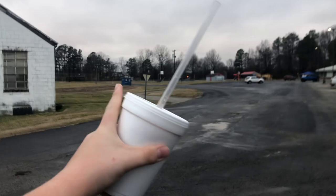I'm still drinking on this hot chocolate. This hot chocolate's still good. Yeah, I still can't believe that guy bought me a hot chocolate. That's pretty crazy.